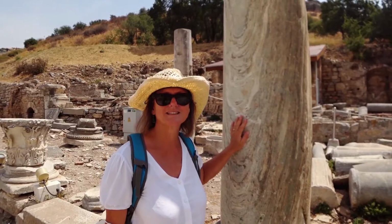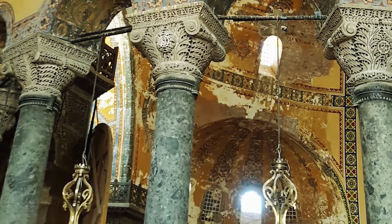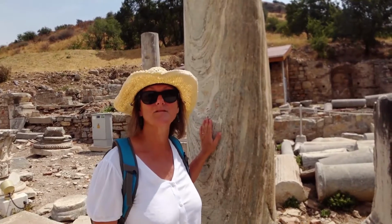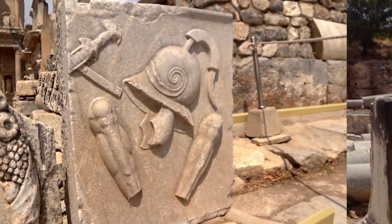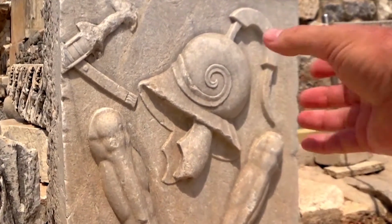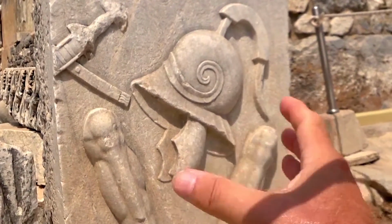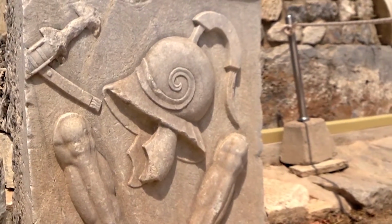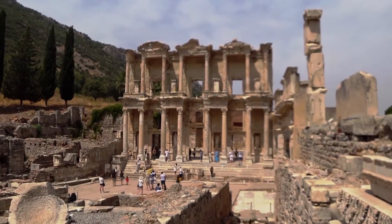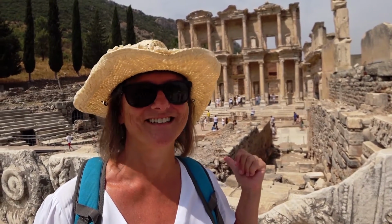Here are some columns that are still on site, but there are some very dark green, very large columns that are in the Hagia Sophia in Istanbul, which were taken from Ephesus. Just looking at the carving in this stone here, it's carved in a 3D effect. You can see the two side straps of the helmet in a 3D effect. Absolutely brilliant. Somebody's put a lot of thought and effort into carving that. Now that is impressive. This is what I wanted to see since I was a little girl.